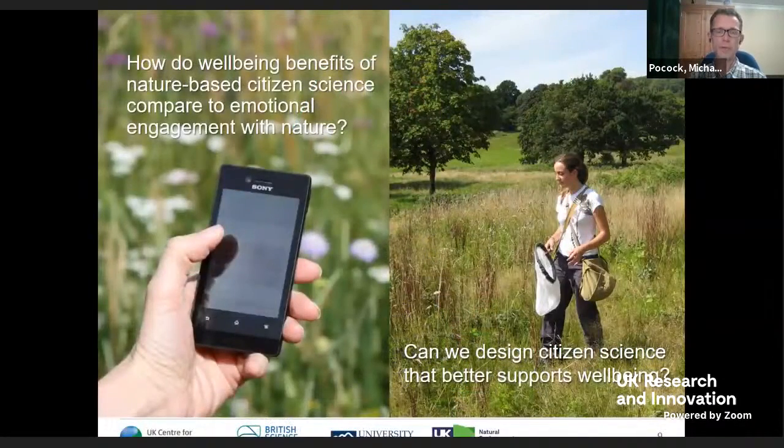So overall, we were trying to answer this question, partly to answer the question as to how the well-being benefits of nature-based citizen science compares with some of that more emotional, aesthetic, or even spiritual engagement with nature.